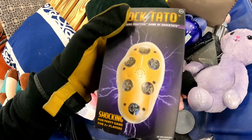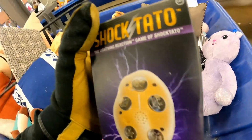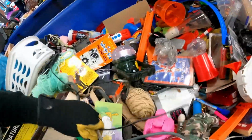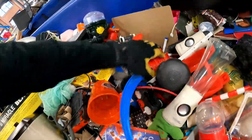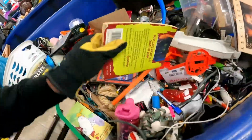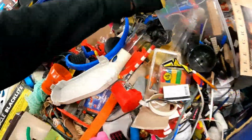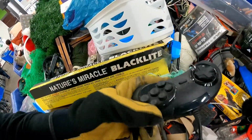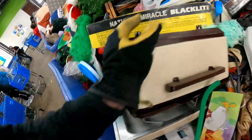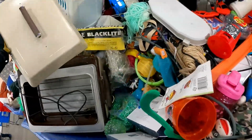When you thought you've seen every game, have you seen Shock-Tato? Shock-Tato! Interesting. There's a bunch of kind of nerdy stuff in this little area. Huh. Okay. Responsible. I'll take it. You can always use a Sharpie. Interesting. Yeah, initially I thought this was a Sega Gen 2, but it's not. Interesting. Okay, let's get over here.